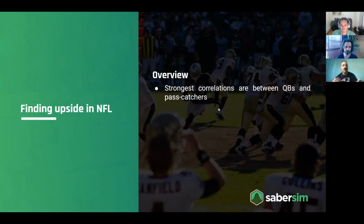Different players have different attributes that are going to make them more or less correlated to other players on the same team. And that's something SaberSim picks up on really, really well, and a lot better than heuristics or rules of thumb are going to be able to do. And Max is going to get into that more in a few minutes.